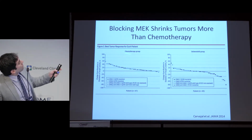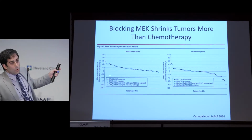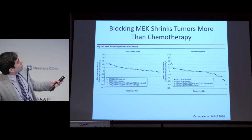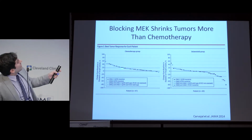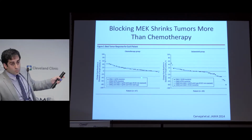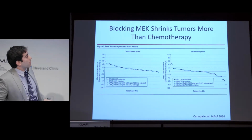And this is one other way to show how people benefit. Each dot here is a person, and on this axis is how their tumor did while they were on the study. If your tumor grew, you're above the equator. If your tumor shrunk, you're down here. It doesn't take a scientist to understand that chemo didn't seem to help as much as the MEK inhibitor did. You see about half of patients had some degree of shrinkage for some period of time.